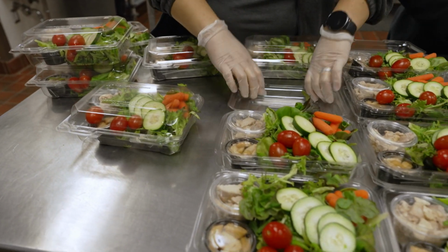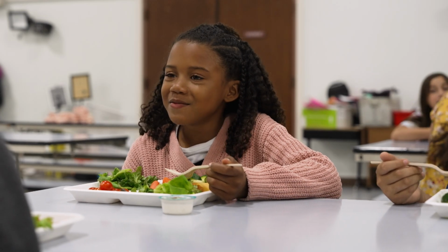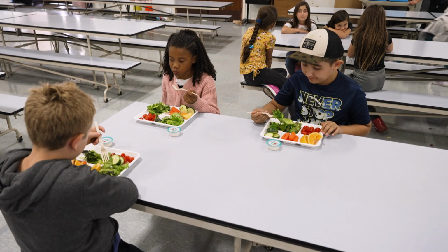For a lot of our students, it's the only meal that they have during the day. And so we take our school nutrition efforts very seriously to ensure that our students are eating healthy. My dream is to ultimately try and grow the whole salad bar. While ambitious, we decided to start with lettuce because the technology allowed us to do so.